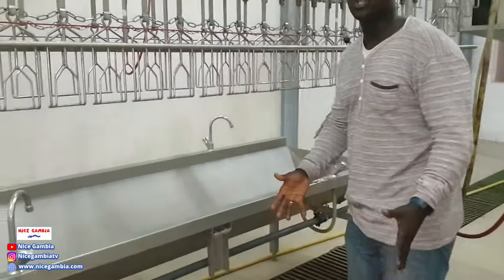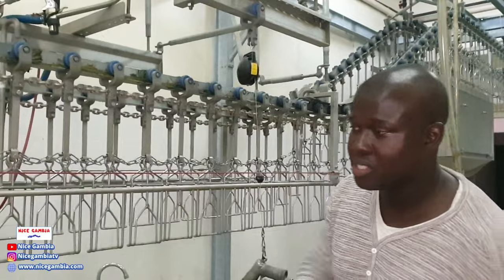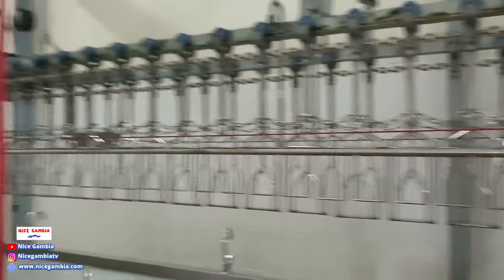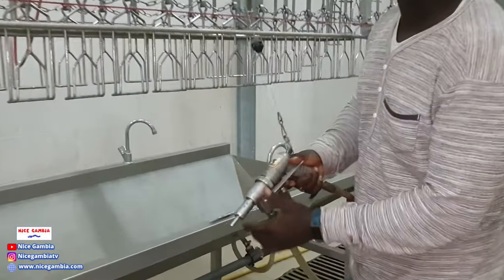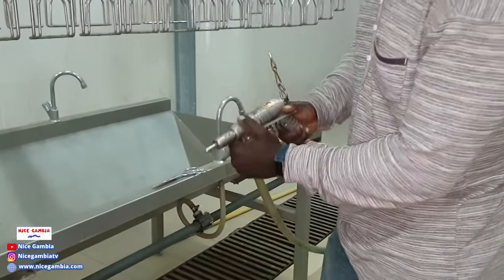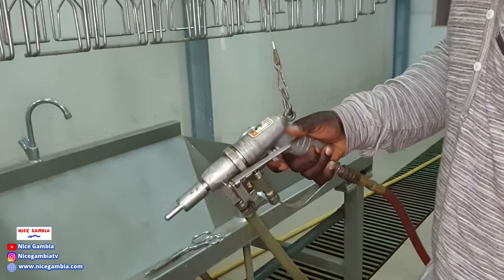This is the place that we call the evacuation department. The logo is over there. This is what we call a vent gun, a vent knife. It works with compression. We have a big compression machine here, so it works with air.